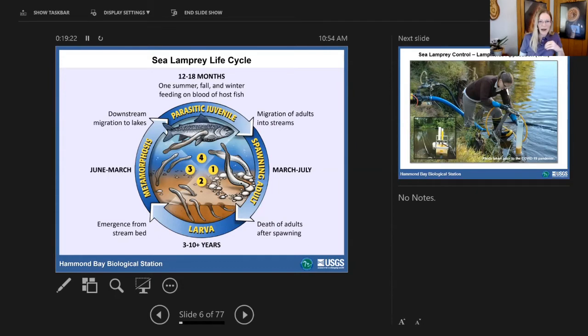Instead, they'll take their mouth that they had been using to suction onto the side of the fish, and now they'll suction onto a rock, and they'll move that rock to the spot in the stream that's a good spot for a nest, and eventually they will make their nest in the shape of a horseshoe. Once the nests are built, the males and females will spawn with each other.